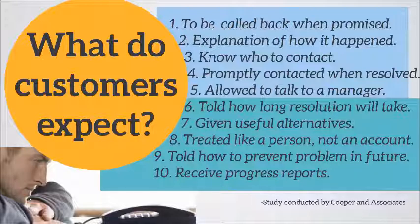Okay, they want an explanation of how it happened. Not an excuse, not blaming another department, but an explanation. Here's what happened. You know what? The truck got delayed. The driver got kidnapped. Whatever it is. The phone got stolen right out of the car. Whatever it is. Okay. Know who to contact. They want to know, who can I contact if I have a problem? They don't want to be bounced around. This is especially true of bigger companies. We don't have that issue here because we all know who we should contact, so that helps.